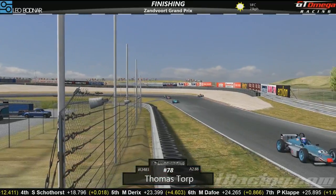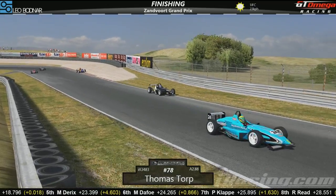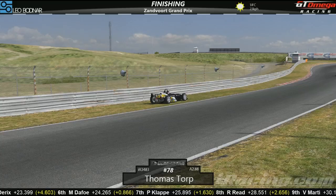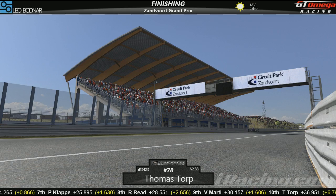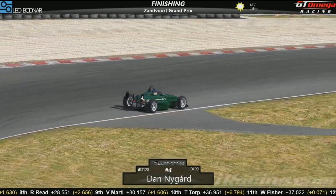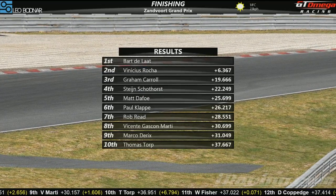Yeah, I think you're right. I think Marco Derricks lost out massively. I was surprised to see Matt Defoe come across the line in 5th, and that explains it. Yeah, so Marco Derricks pushed that fuel just a little bit too much in the hard second half of the race for him. So it was Paul Clapp up to then in 6th, Rob Reed then in 7th, Vincenzo Marti in 8th, Marco Derricks 9th. That's disappointing for Marco. He's looking like he was going to get a strong result, top 5 position really.